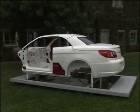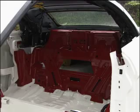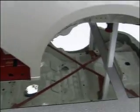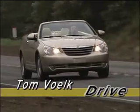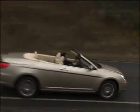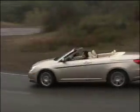Chrysler thoughtfully provided a chassis cutaway. The red pieces are extra bracing that the drop top gets. I figure you might want to see this since cutting one open yourself is prohibitively expensive. Just one more public service I provide. For those who want to know how the Sebring does on gas, I estimate real-world mileage on the most powerful V6 will average around 22 miles to the gallon.